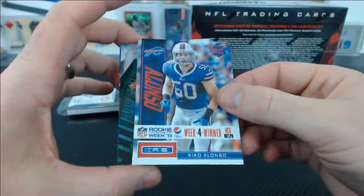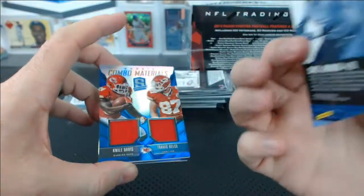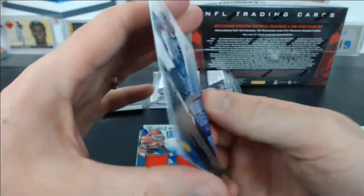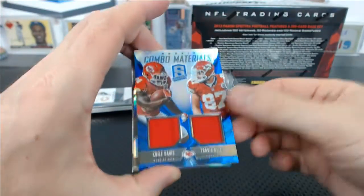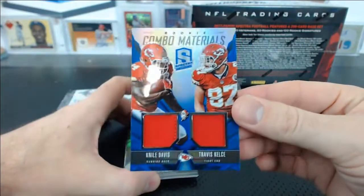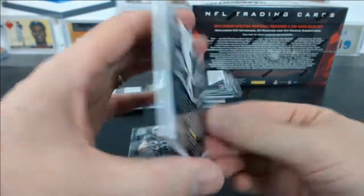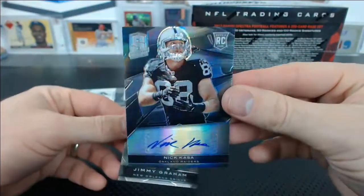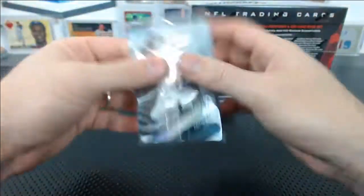All right. Kiko Alonso. We got a City Limits Chris Johnson green parallel. That's going to be numbered to 5. Yep. 2 of 5. Chris Johnson. A bunch of Bud Lights. Nile Davis, Travis Kelce, combo materials for the Chiefs. 22 of 49. Thought that might be patches, but not really. And then Nick Casa for the Raiders.